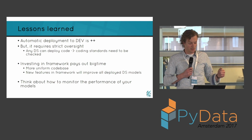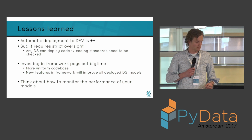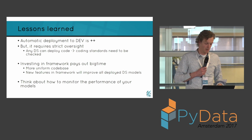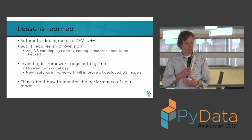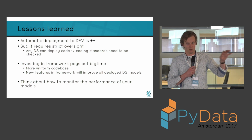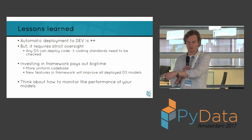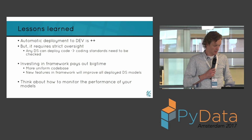Then again, I think investing in the framework or library paid out big time. We had a more uniform code base, data frame in, data frame out. That was basically the API we had. And also new features in the framework would improve all the data science models. So instead of having to fix a certain problem in 10 different data science models, you could just fix it in the framework, update the pointers in all the data science models, and then done. So that really helped a lot.